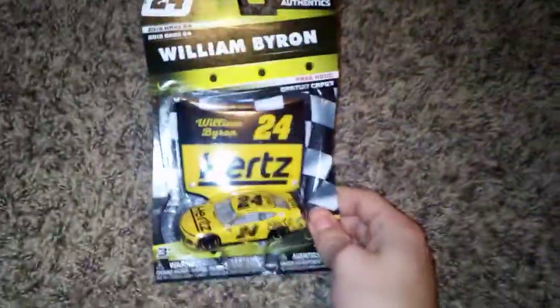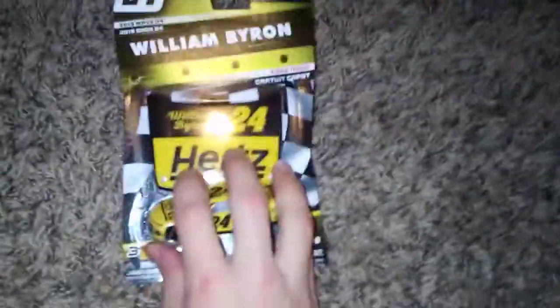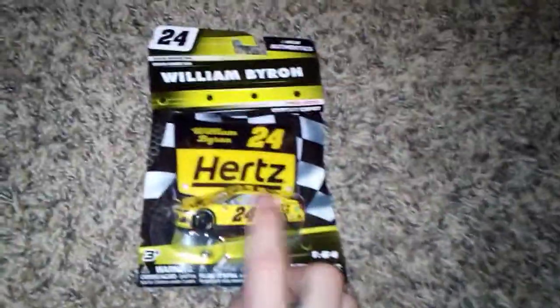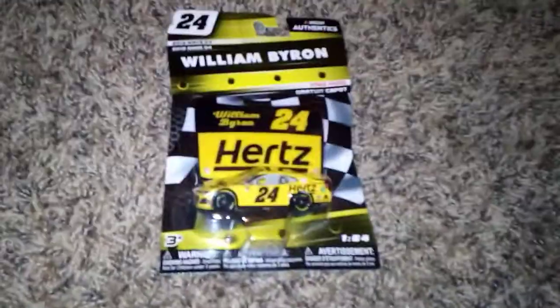I was gonna get the Action Racing one, the one that comes in these boxes, but I decided to get this one just because it was cheaper. Plus, I don't really care about the difference between authentics or action. As long as I have the car, I'm fine with it. Plus, it comes with the hood, and it comes with two accessories.